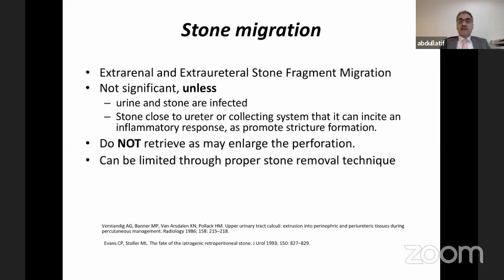Stone migration is not uncommon. It's extrarenal or extraureteral, depending on the location. This is usually not significant. We do not retrieve these stones, as going after them might make the perforation much bigger and make the problem even worse. If a stone is visible and there's no harm, we can pull a few, because they can confuse the picture when we image these patients in the future. However, it's not significant unless there is an infection element, or it is very close to the ureteric collecting system and can cause stricture in the future.